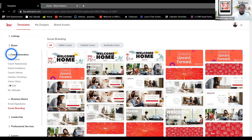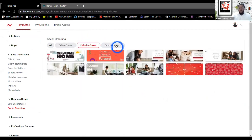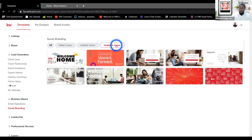So let's look at some things that are actually in our social section. I click business basics, and then you see up here it says social branding, and it gives me the option to see all, or I can filter by Twitter covers, LinkedIn covers, or Facebook covers. And if you're wondering what a Facebook cover is, it's when you first go on to Facebook and they have that round picture of you and then the background is square. This is for you to post or to set as that photo.